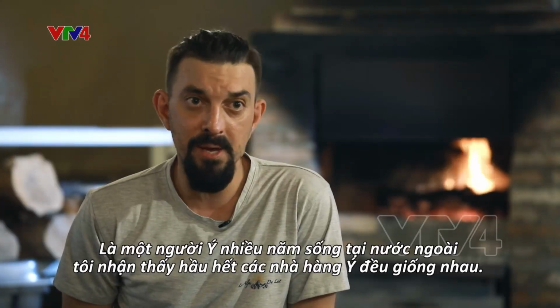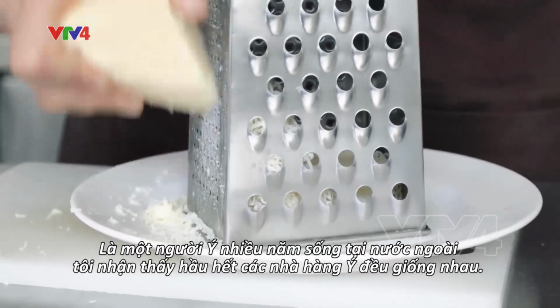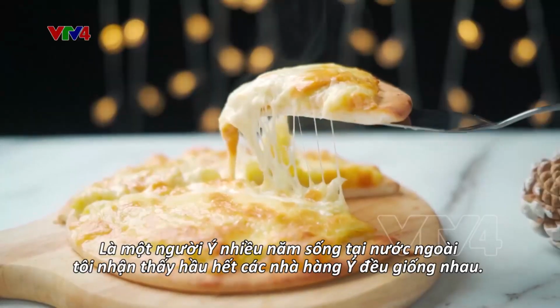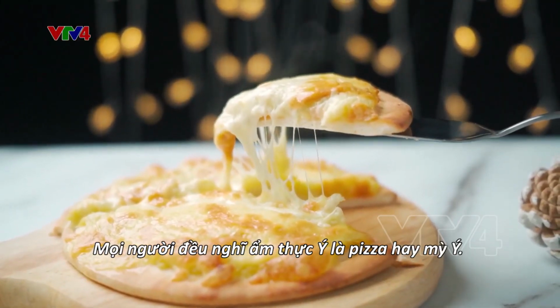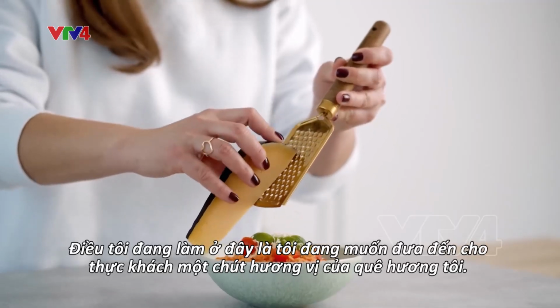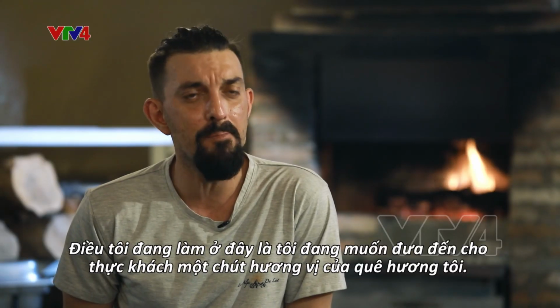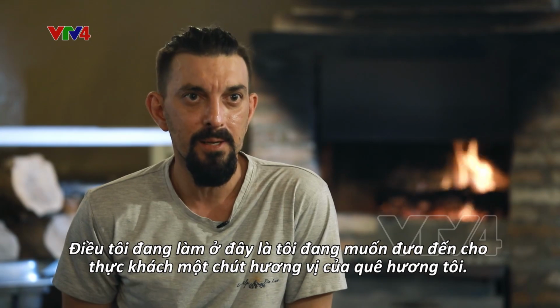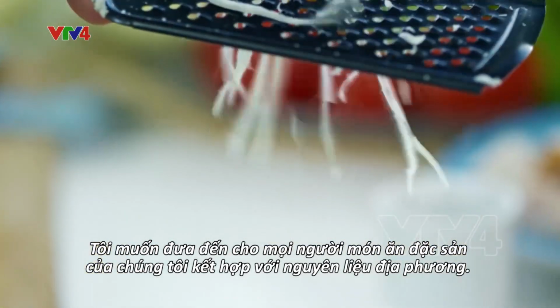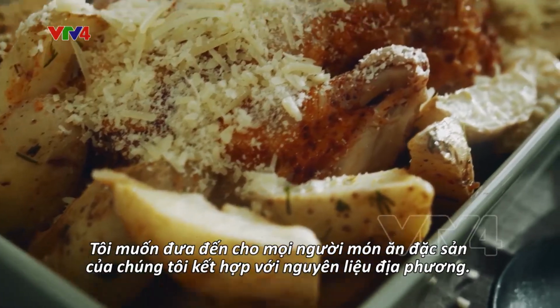After many years living abroad as an Italian, often all the Italian restaurants are very similar. You know, everybody thinks that Italian cuisine is just pizza or pasta. But what I'm trying to do here is to bring a little bit of my own region, so a more specific cuisine. And also try to produce the speciality from my area in Italy, directly in Vietnam, with local ingredients.